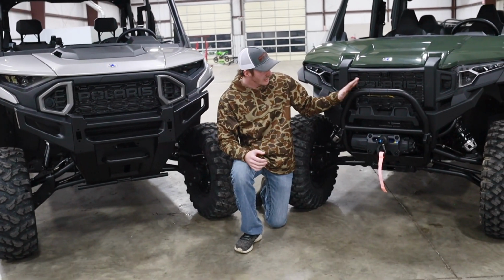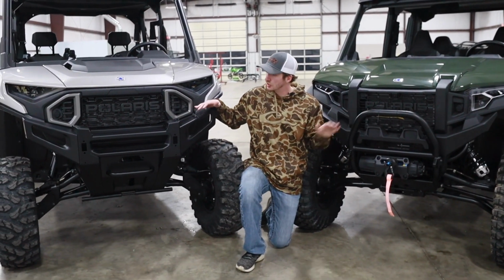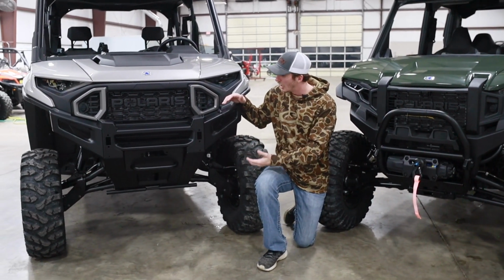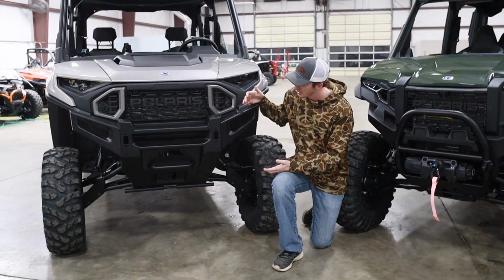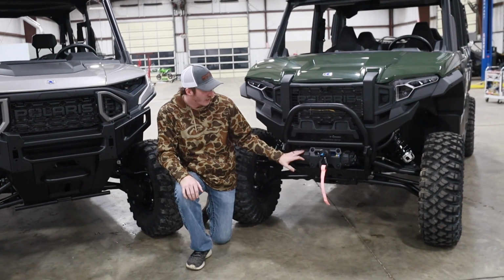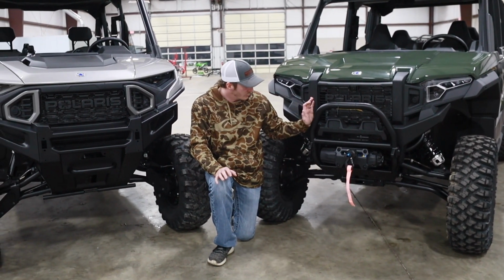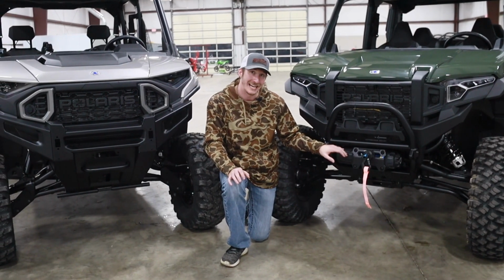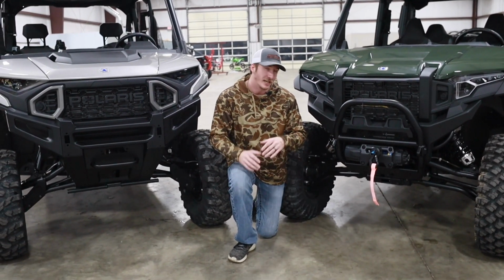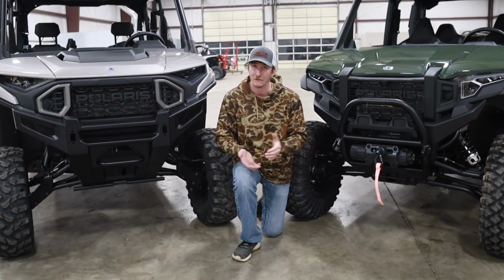The Xpedition is going to have a front hoop bumper here, while the XD 1500 is going to have a little bit larger front bumper with a little bit more coverage off to the sides. But if we jump back over to our Xpedition, we can see that it does have a 4,500 pound winch, and most of that is attributed to the Ultimate package on this machine. So it does have the wireless remote and the auto stop capability. But if that is a deal breaker for you guys, don't worry, there is an option to add on a winch to the XD 1500.